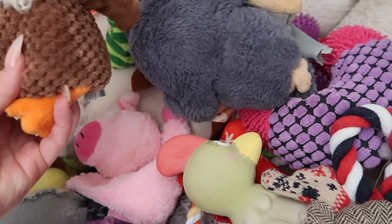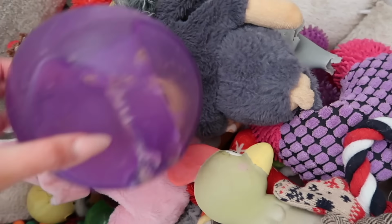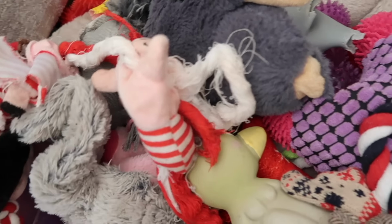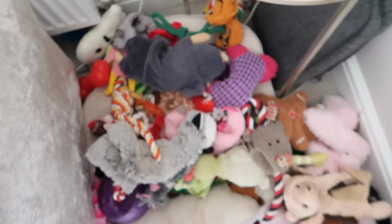Like this, I don't remember her ever really playing with this. So maybe certain things, but there's certain things like this. Oh my God, it's her favorite. I probably shouldn't keep it when it gets this bad, but yeah. If you're a dog owner, I'm sure you understand, but there's just too much. Okay, let's sort through it.